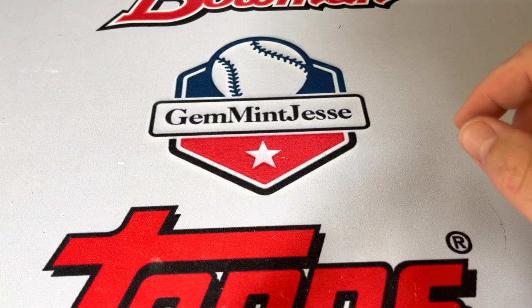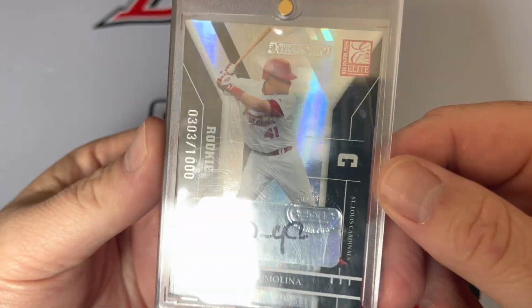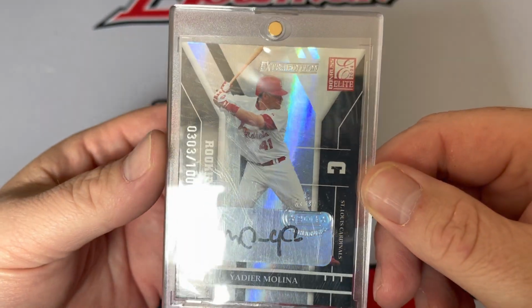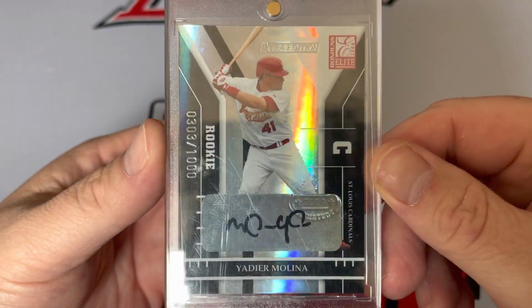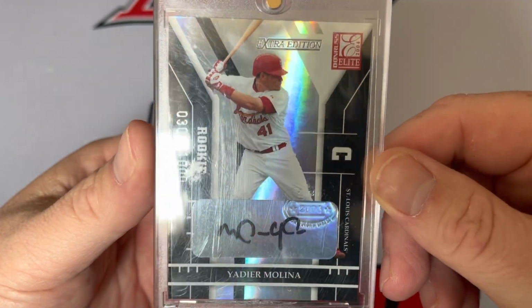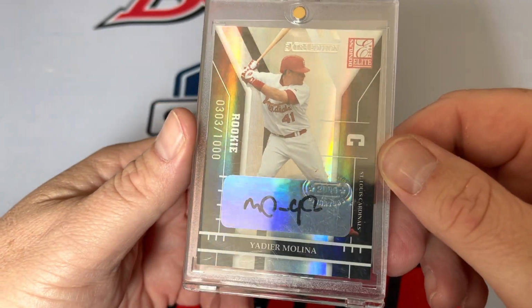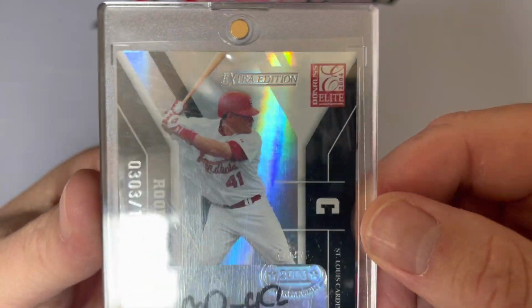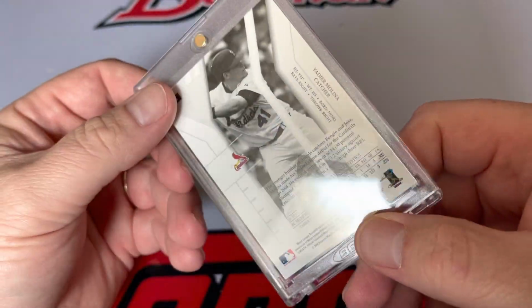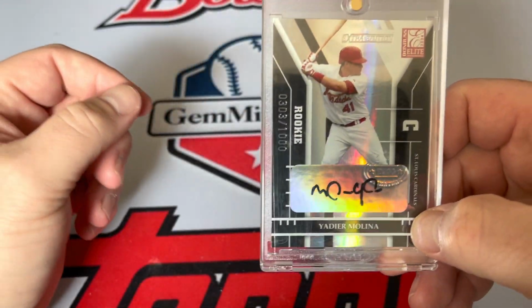Secondly, speaking of Hall of Famers and their rookies that I'm excited about, I picked this up from my brother-in-law recently. 2004 Donruss Elite Yadier Molina rookie auto out of 1,000, number 303 out of 1,000. Yeah, it's a sticker auto, and I don't love those, but it's a pretty cool looking card. I won't take it out of this one touch. Ultimately, I'll probably get it graded, but as a Cardinal fan, obviously I'm a huge Yadi fan.